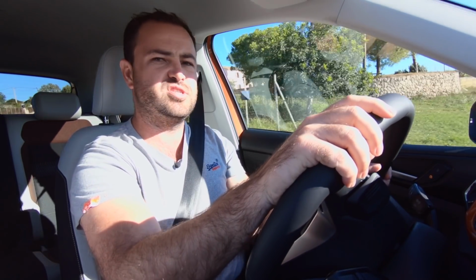It's a great gearbox and it's basically imperceptible. I don't know if it's ever changed gears actually. I've been driving for like half an hour now, but maybe I've just been in one gear the whole time. That's how smooth it is.